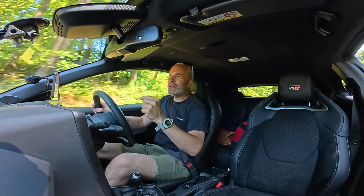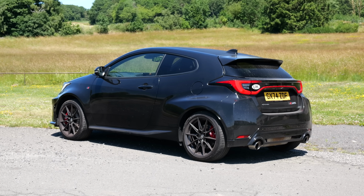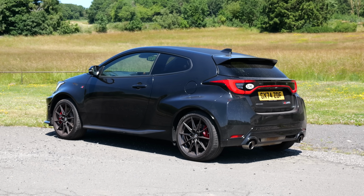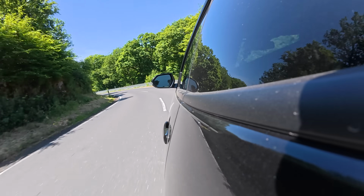It's almost a bit 911-esque. But then you can't expect too much practicality in such a small car. We've already talked about it being under 4 meters long. There's not many cars that are on sale today that are under 4 meters. Most of them are around 5 meters or even longer, like my M5 Touring.